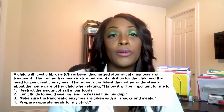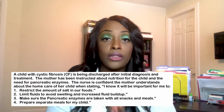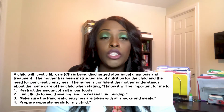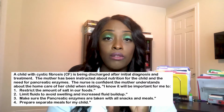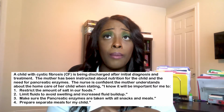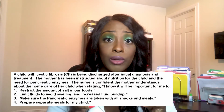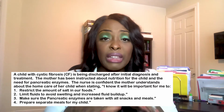So the correct answer, guys, is 3. The mom understands the nature of the disease, cystic fibrosis. She says she's going to make sure she puts the pancreatic enzymes on the food for every meal, every snack. What's happening in cystic fibrosis is patients are making a whole lot of mucus plugs. Okay, and the mucus is just thick, tenacious, and it's just plugging everything up.